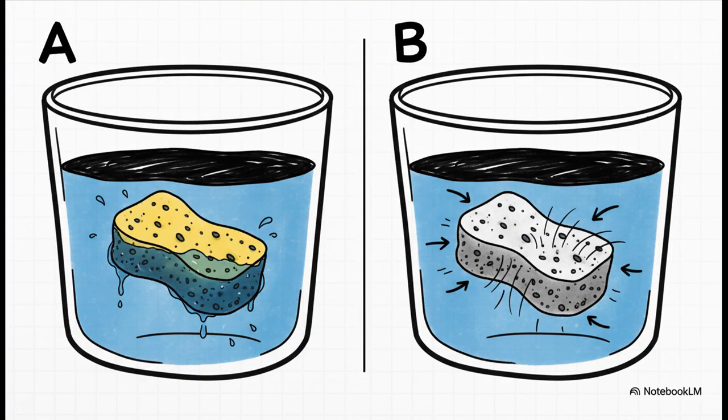Okay, so the key here are these things called sorbents. Now, you can basically think of them as specialized sponges, engineered to soak up pollutants. But a regular kitchen sponge is a no-go in the ocean. It would just fill up with water and sink. To work, these sorbents need two very specific and kind of opposite properties.